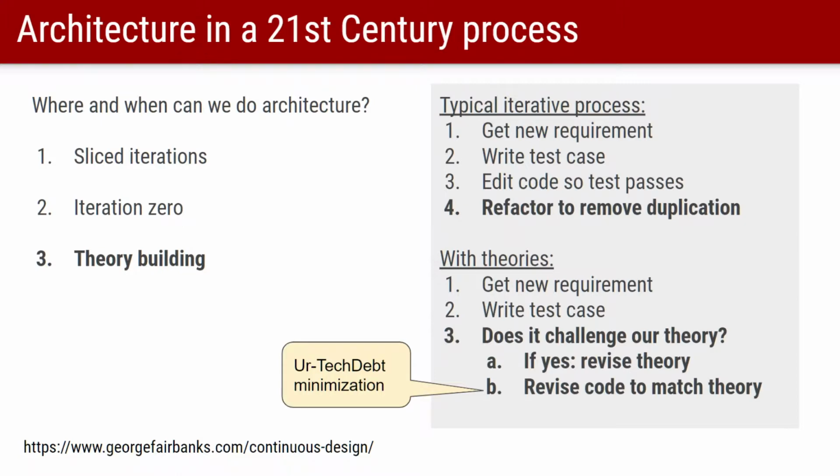So what you would do instead, if you were trying to do theory building, is that you do the same 2 first steps, get the new requirement, write a new test case, okay? But then instead of just simply writing some code, the easiest code that would make that work, you ask yourself, does this new requirement challenge the existing theory? The way you're thinking about things, perhaps the way you're thinking about the problem domain, there may be a change there. Or does it change the way you look at the technology solution that you've chosen and your architecture? You might say, you know, I'm increasingly looking like I'm not doing client server anymore because of these new requirements coming in.